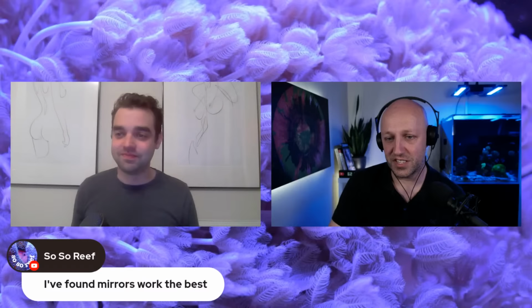So Reef says, I found mirrors work the best. I tried putting a mirror behind the fish trap, but it didn't work. The theory was they'd see their reflection and go into the fish trap thinking it was there, but it didn't work for me. I've had it where you can definitely distract fish that way, like if you're adding a new tang, you put a mirror on the side of the tank. I tried that when I got the copper band and my purple tang was beating him up, and that worked for a short while.